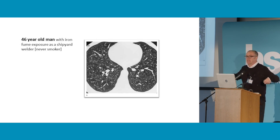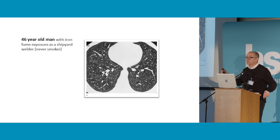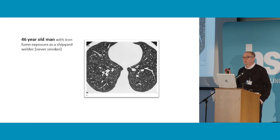This is effectively a 1 millimeter, not literal of course, slice through the thorax. And you can see the heart, you can see the backbone here, but look at all this white, it's like somebody's taken a whole load of cotton wool and placed it throughout the lungs, and all of this is iron. So please don't just take my word for it. This is a never smoker who was exposed to iron in his capacity as a shipyard welder. And you can see all of this iron in here. Welding fume will harm you if you don't protect workers from it. And you can see a beautiful illustration of it here.